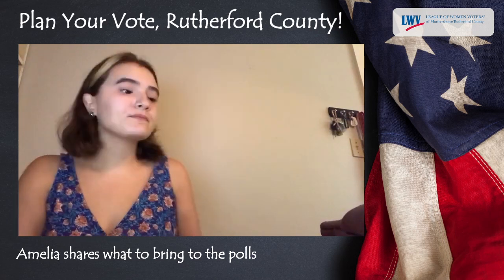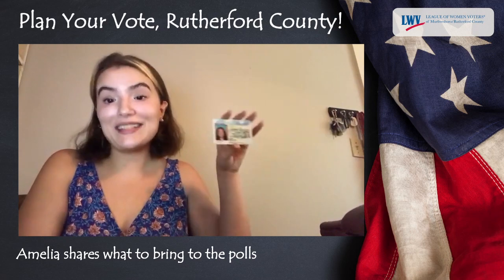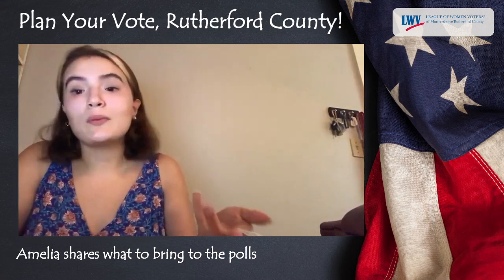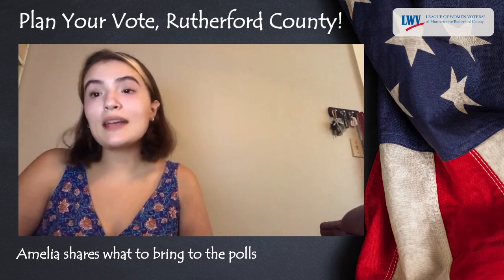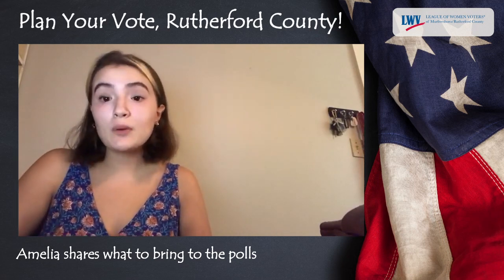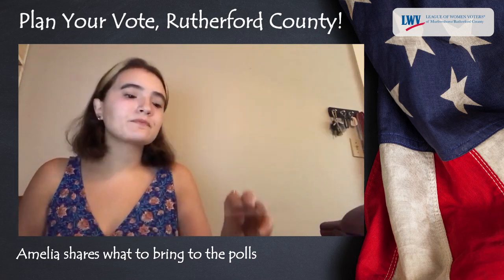So the next thing I will absolutely get is my valid form of ID. For me, that is my Tennessee state driver's license, but it could also be your passport, military ID, handgun carry permit with your photo, basically any photo ID issued by the federal or Tennessee state government. And what's so cool about this is they don't even have to be in date. They can be expired and you can still use them.